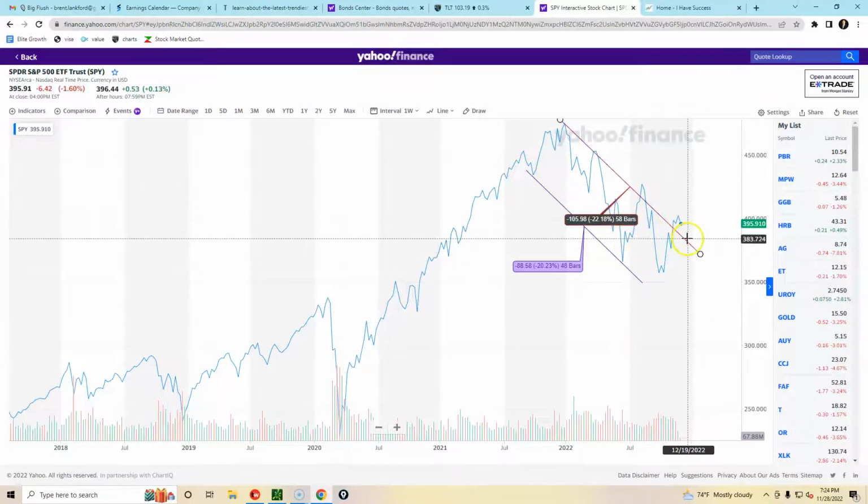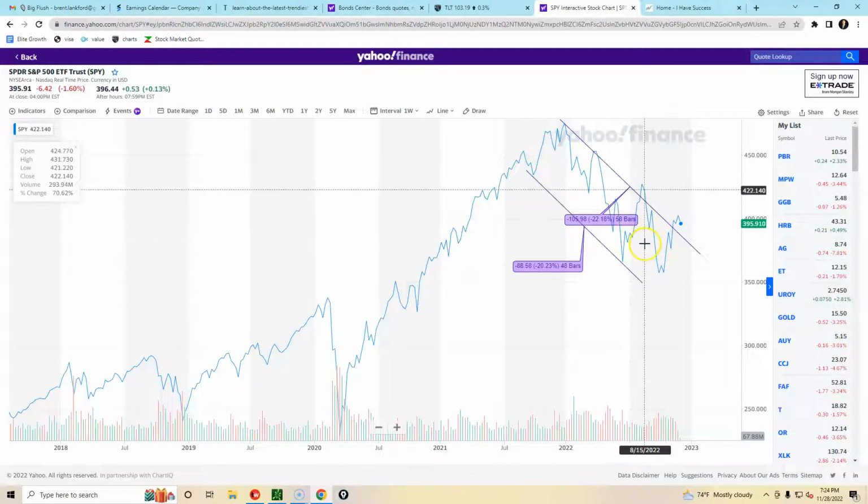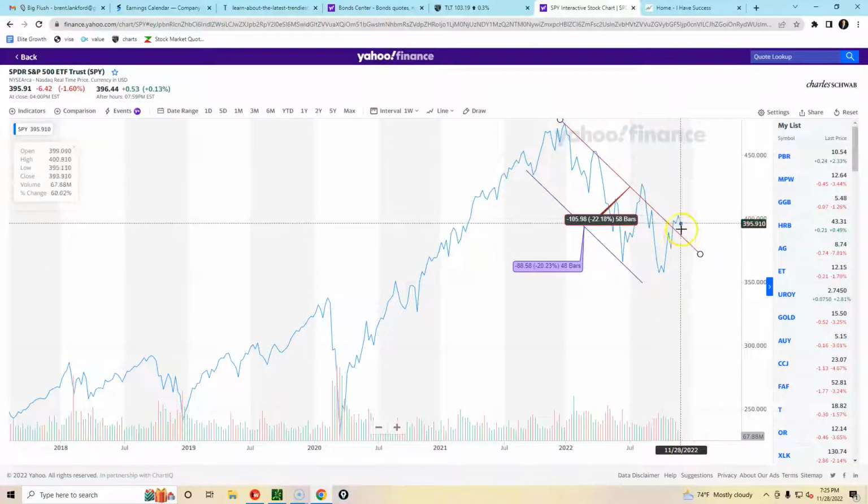If it starts dropping down and we start hitting somewhere between the 390s and 380s, and it starts getting stuck and going sideways, then maybe that's what's going to happen. But if it breaks 390, 380, then the next point we want to look at is 376, and the big whopper is going to be down to a lot of people's favorite number, 357. So let's wait and see what happens.